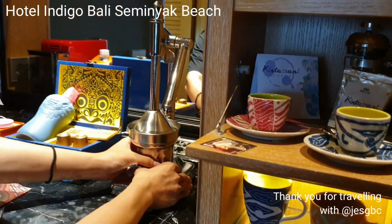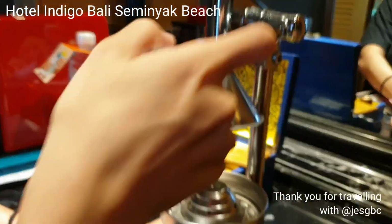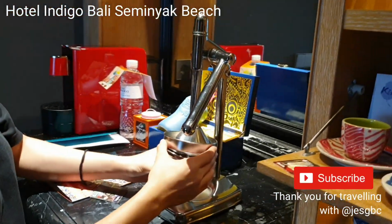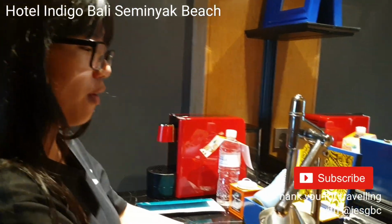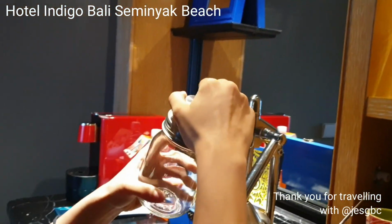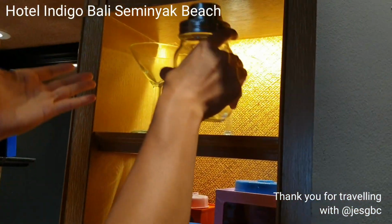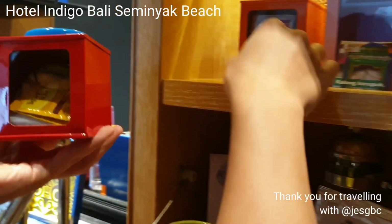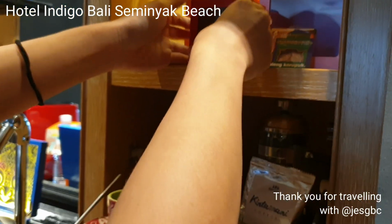This is their, what is this called? Juice presser. You can cut your oranges or whatever, then the juice will come out into here. Then if you want to do something with the juice, you can use this shaker. It's a shaker. Then you pour into your different glasses. Here they have teas for you. Sweeteners, creamers, tea. Yeah, so beautiful setup.